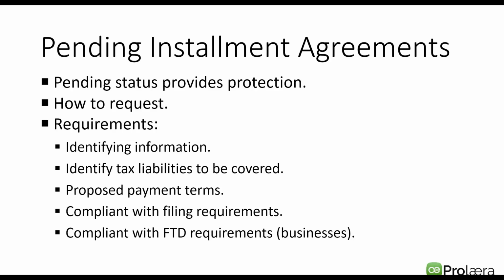You can request an installment agreement by voicemail, fax, email, carrier pigeon, stone tablet, etc. It does not need to use the form 9465. I have never filed a 9465 in my entire career. I did taxpayer representation for 8 straight years. I never once filed a 9465. Fax, certified letter, voicemail, all of those are sufficient, according to the IRM, to get you into pending installment agreement status.